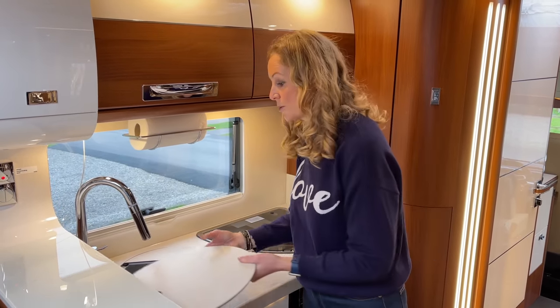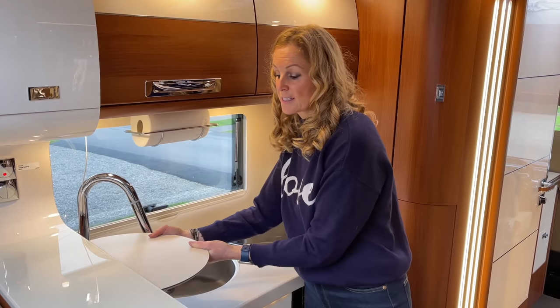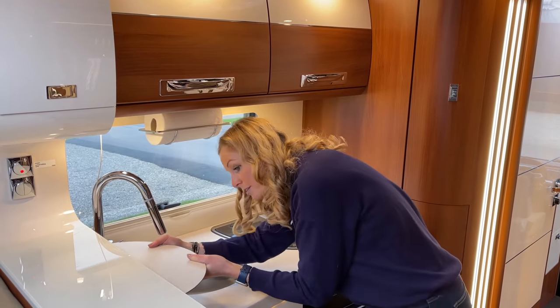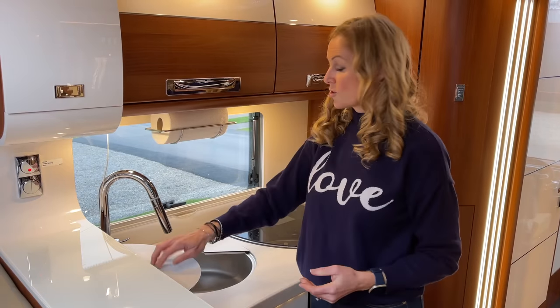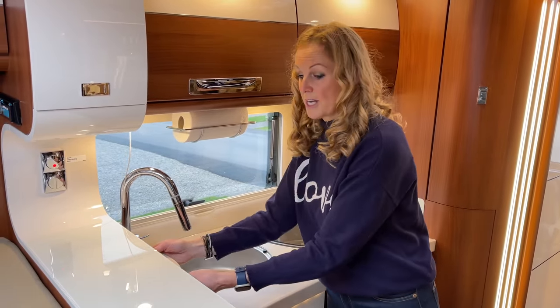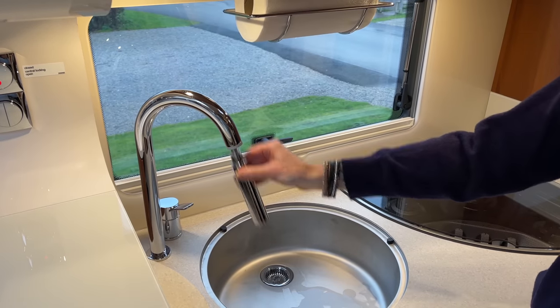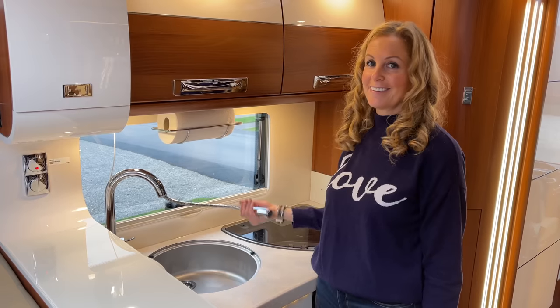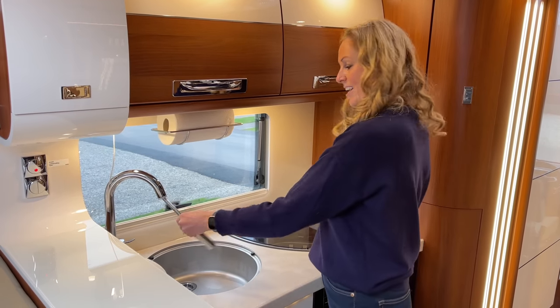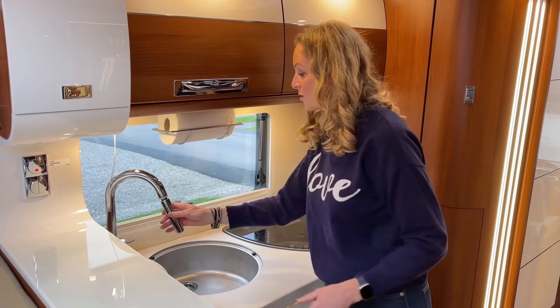We've got your two-piece part, so you can use this as an extra, oh gosh, I'm not doing that very well. There we go. Extra chopping board. And put it out of the way as well. Look at that. Oh, life goals. Love it. Do your veg, give it a good old wash.